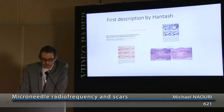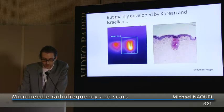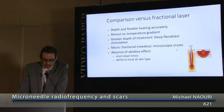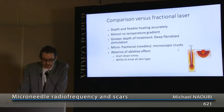The first description of use of microneedle radiofrequency was made by Antash. It's an American publication, but the technique has mainly been developed by Koreans and Israelis. You can see here the thermal effect and the histologic effect. The comparison can be made with fractional laser.